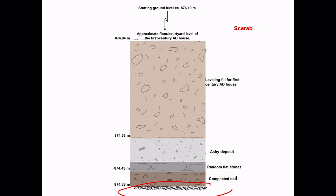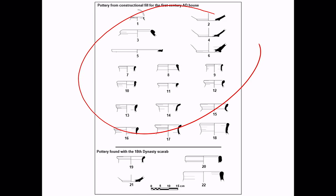Now, the pottery that was found with it, you can see this is first century pottery from the New Testament city. And then beneath those flagstones in a sealed locus, we have the late Bronze Age pottery. So the scarab itself is late Bronze Age. That's the time of Joshua. And the pottery that was with it was as well. All right, so here's our image.